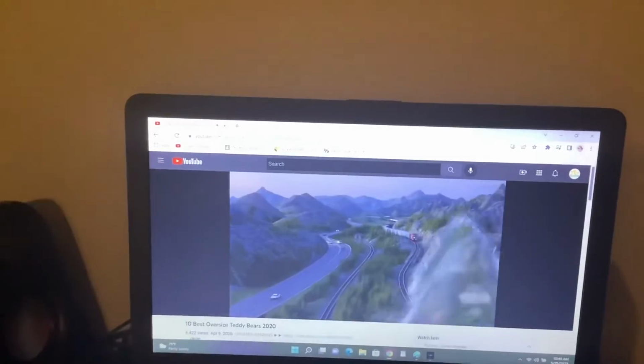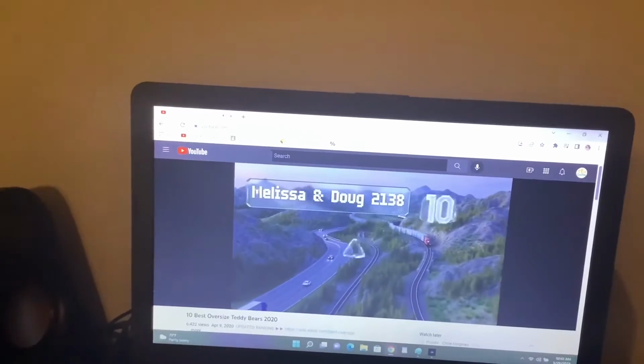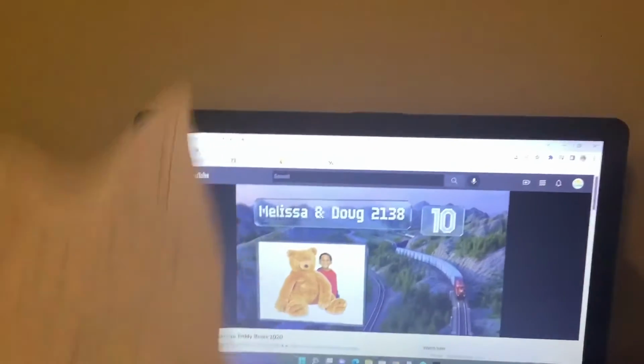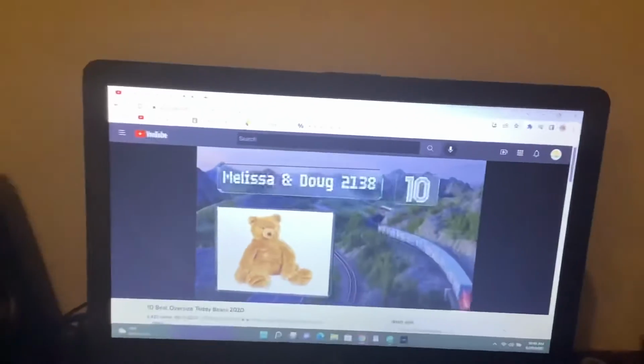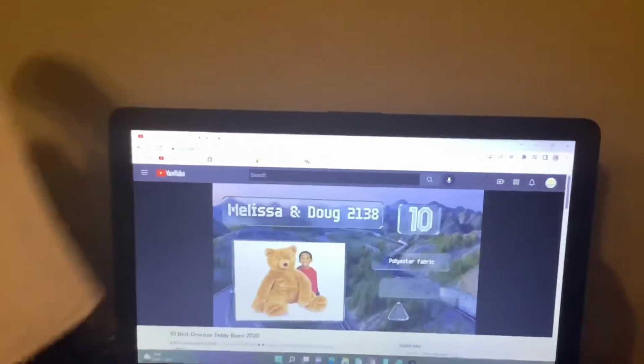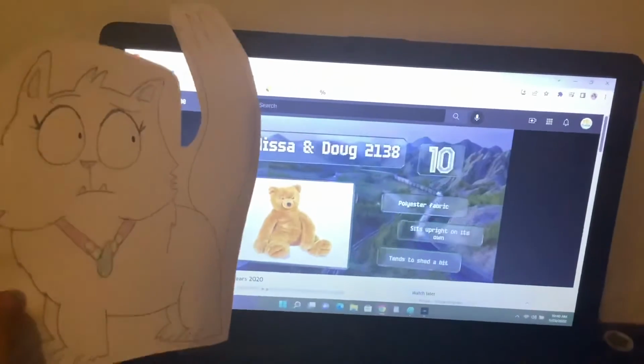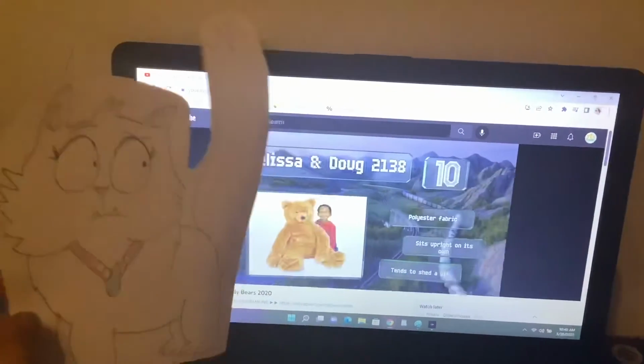Starting off our list at number 10, the charming Melisseran Dog 2138 has a friendly face. Its long arms are great for giving hugs, and it doesn't take up quite as much space as some others. From its nicely stitched paws to its adorable nose, all the elements are thoughtfully done. It's made of a polyester fabric and sits upright on its own. It tends to shed a bit, though.